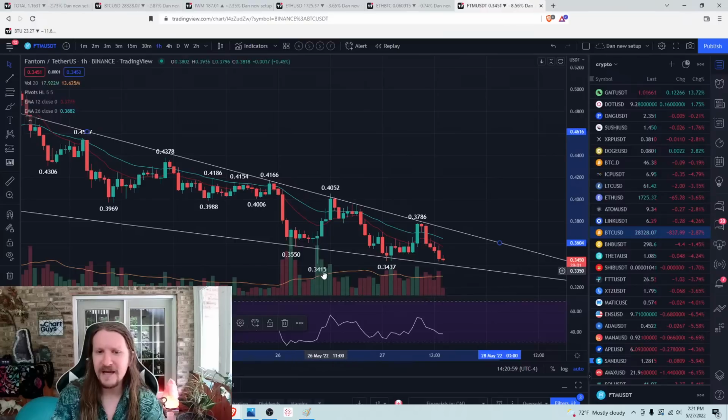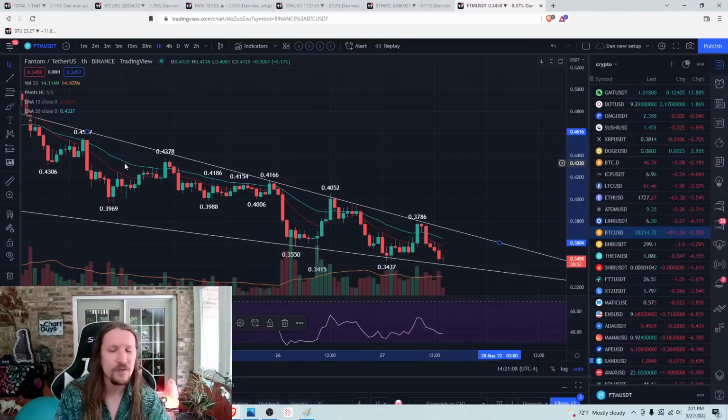So if we do not break and get follow through under 341.5, we're going to look for an hourly bounce. Granted, we're going to look for an hourly lower high, but this is a potential falling wedge to be keeping an eye on into the weekend. But it's all about this 341 test right now to see whether or not we get follow through.